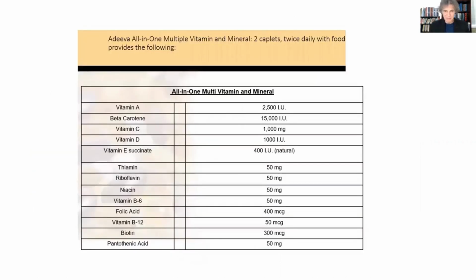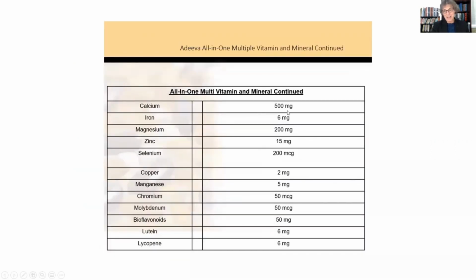And of course, you've seen this multiple vitamin before, many of you. So it has 1,000 milligrams of C and 1,000 IUs of D. It has a B50 complex. Here's the 400 IUs of vitamin E, 500 milligrams of elemental calcium, and other antioxidants. It's like 6 different products put into one bottle.